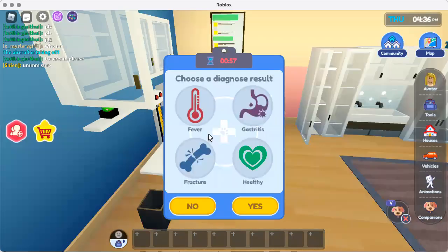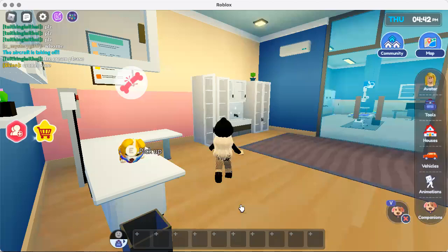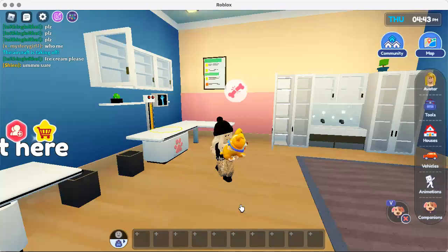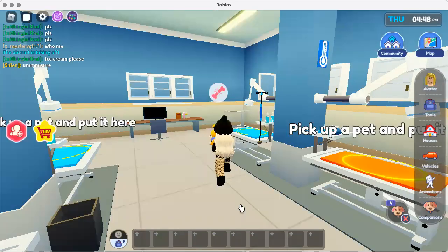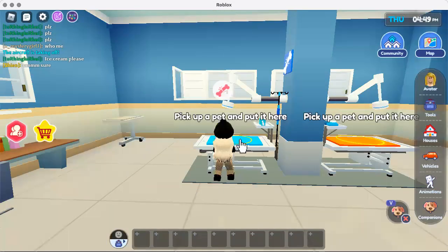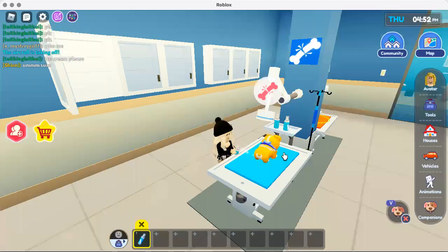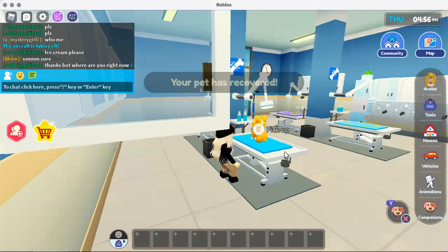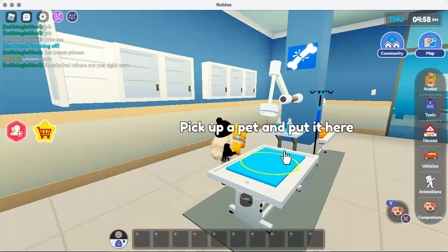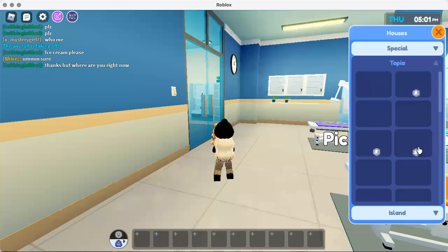What do we want to give our dog? Fracture. No. Oh no. Uh-oh. This little guy has a fracture. Thank you, bye. Okay, they're all treating and stuff. And then we have a new house, I think.